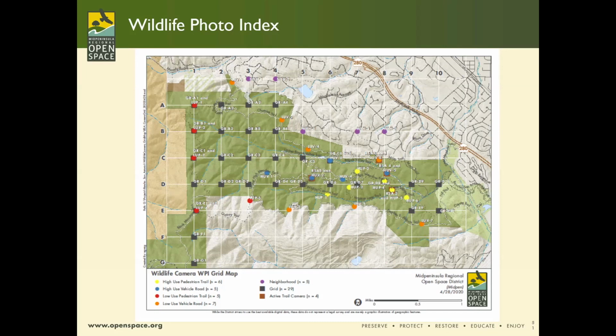This can tell us a lot about the diversity of wildlife in the area, as well as distribution and relative abundance. And relative abundance means we may not know the exact number of deer, let's say, and the exact number of coyotes from this work, but we can say how many times we capture deer on the cameras versus how many times we capture coyotes, and see that there's a relative abundance there between those capture rates.